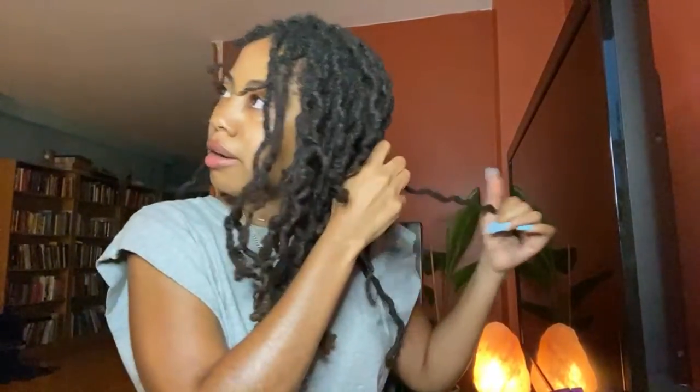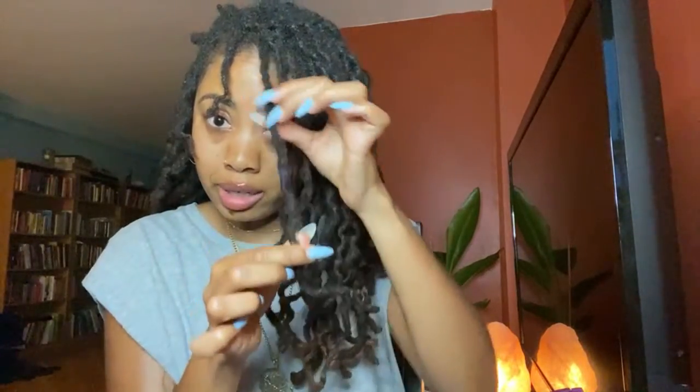Okay, I'm 2 months in and some of my locks are budding. Will the whole lock go through budding or just parts? What happens after budding? So it's usually like different areas. So let's say this is the lock right now, right? So it'll be like random bud over there, random bud over here. It's not like the whole thing is a bud, you know? It's just random. And that's just the process of your hair tangling. So, you know, it's just moving around.